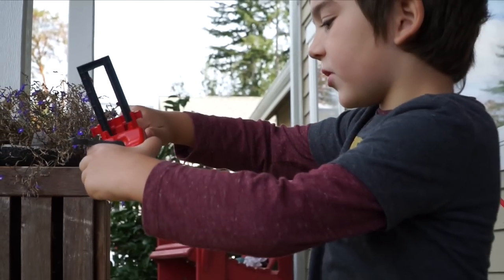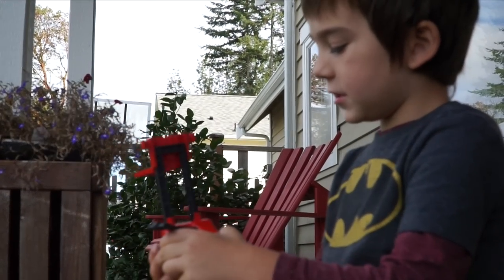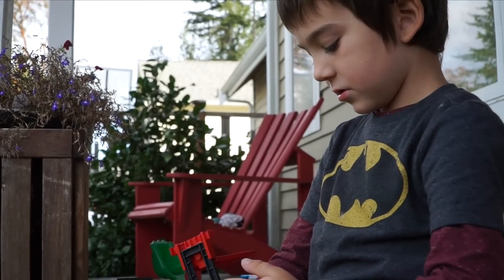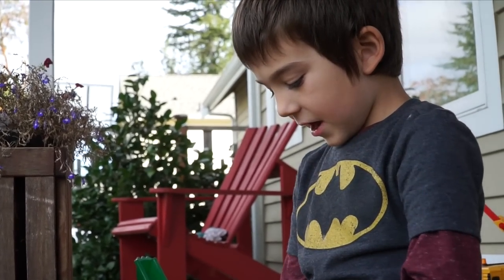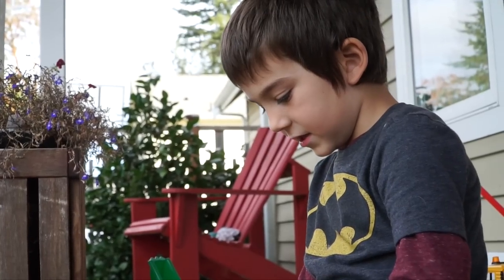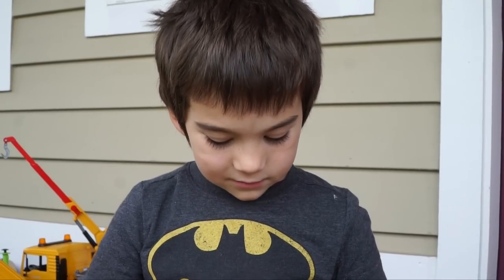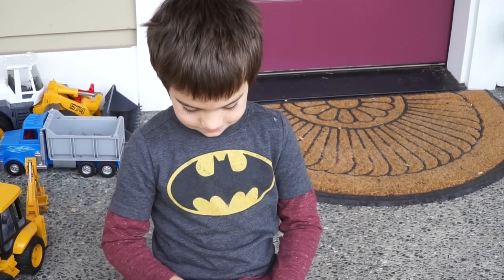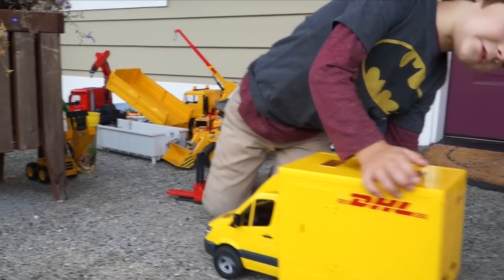So these are the plates of it. It lifts it up, and these are the scales, how heavy it is. It's got a scale on it? Yep, how much weight it's carrying. Oh. Kids, you know what a scale is? It weighs things.